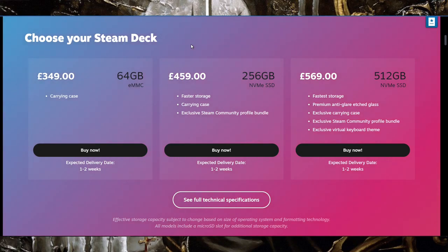Stay tuned to the channel because I'll mainly be doing GPD Win Max 2 performance checks, because there's so much Steam Deck stuff out there. But if I find something interesting that I feel isn't covered on the Steam Deck, then I'll do that as well.